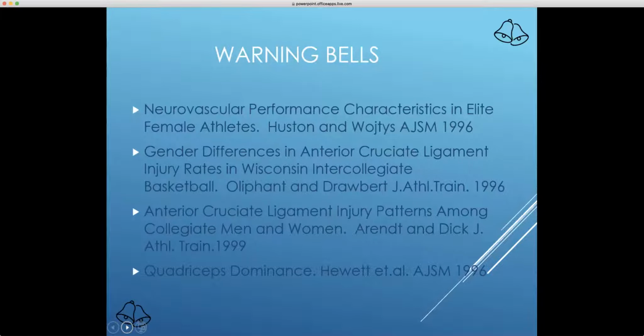1996, Ed Wojtys noticed that there was something going on. He had actually spoken to me several years before that as the team physician, University of Michigan. One year, all five varsity basketball players on their women's basketball team tore their ACLs. At that time, he said this couldn't just be coincidence, and that whetted his interest in this.